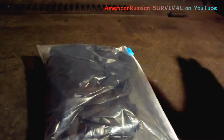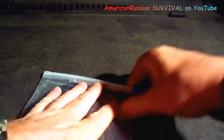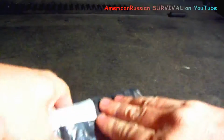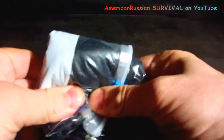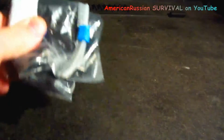And there's no weight to it. It's not an ounce. It's literally somewhere like a quarter ounce or grams or something. It's just nothing to it. You're not going to feel this carrying it, and you can make this really, really small. You just take the air out of it. You could fit this in a small pocket and you wouldn't even know it's there. So it's perfect.